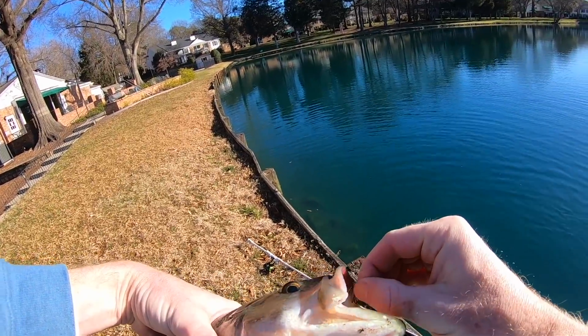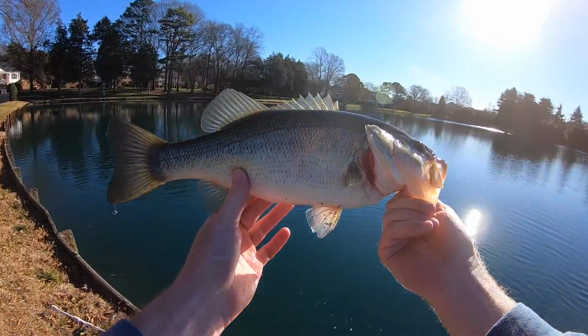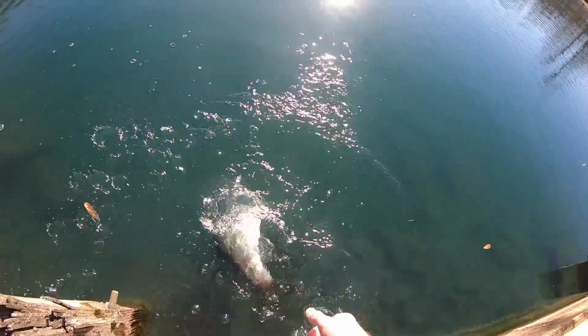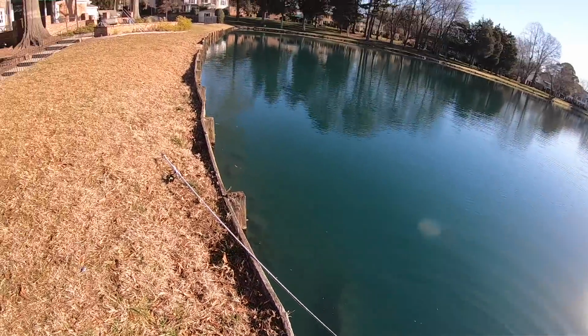Just barely hooked right there in the top of the mouth. Just pressure keeping him on. But another nice one. Thank you for the munch there, bud. You're just chilling on the rocks. There he goes.